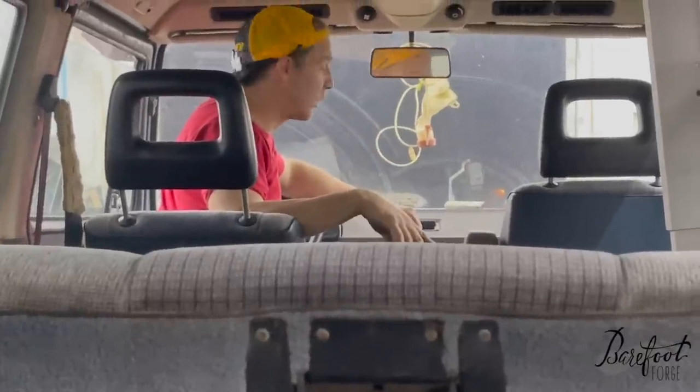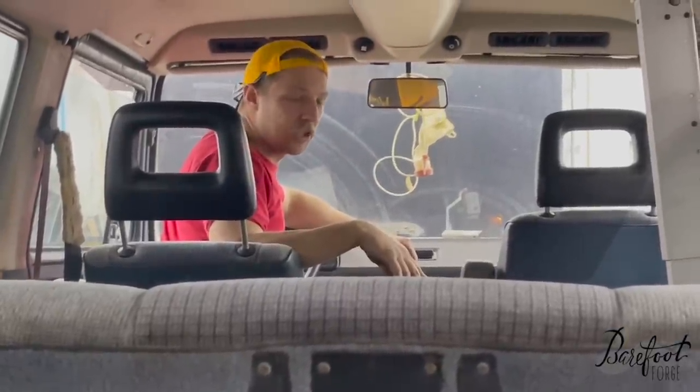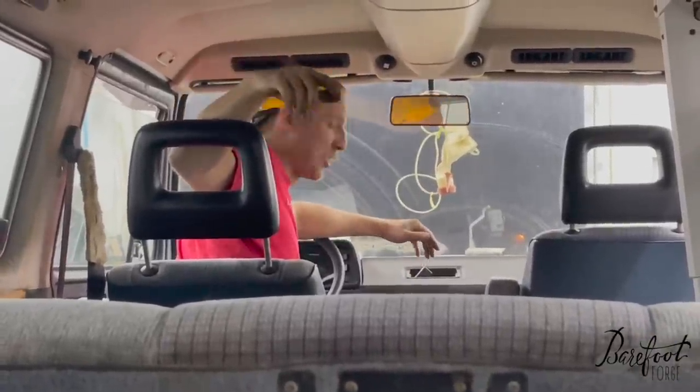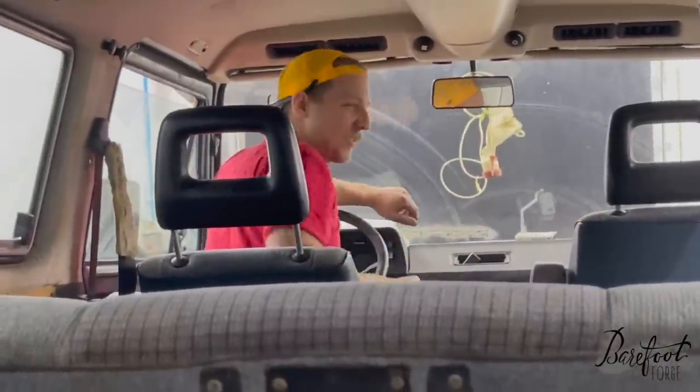Okay. I say we get her up to temperature until that catheter melts. There's no water in it. Yeah, we put it in. We filled it with pond water. No water. We filled it with pond water. It's fine. Send it.